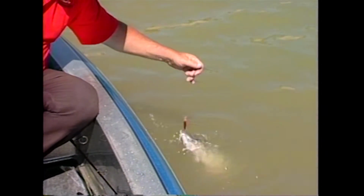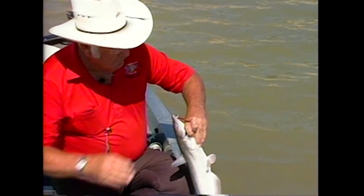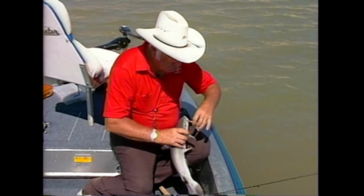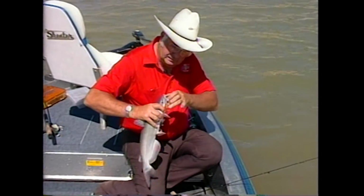Come here. Look at all that slime he got on that line. I want to make sure I get him, not my hook. He don't get me. Come here. Let's lift him in. Boy, he ate that thing too. Look at that slime all over that line.